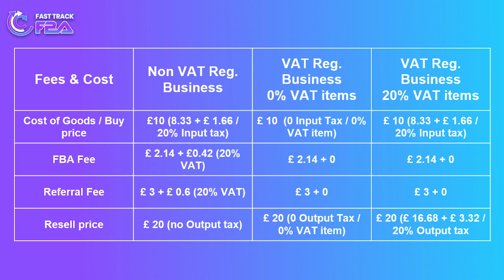The next fee you need to understand is all about the Amazon fees. For this example, we're going to talk about the FBA fee. A non-VAT registered seller is going to be paying the standard fee, which is £2.14, plus the VAT on top of it, which is 42 pence. For a 0% VAT registered seller, the way it works in Amazon, if you are VAT registered, in effect, Amazon doesn't charge you any VAT because they do something in Luxembourg.